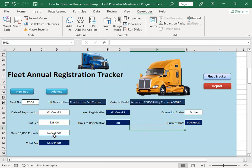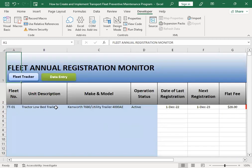And right, this is the fee, $28 for the flat fee, and over 15,000 pounds of vehicle weight, you have to pay $1,016. That's for a total of 1,044. So I'm gonna add this record now so that it will go to the report. Here it is now. Okay.